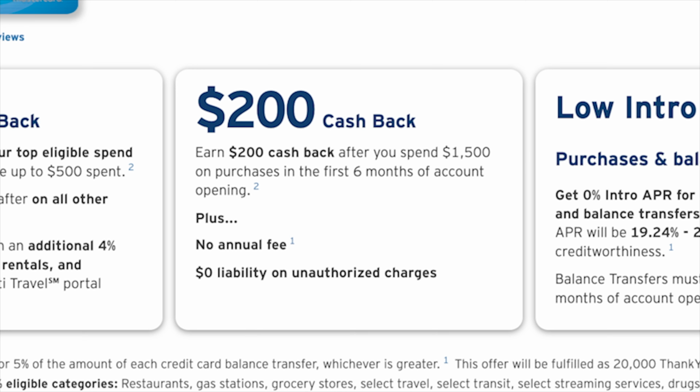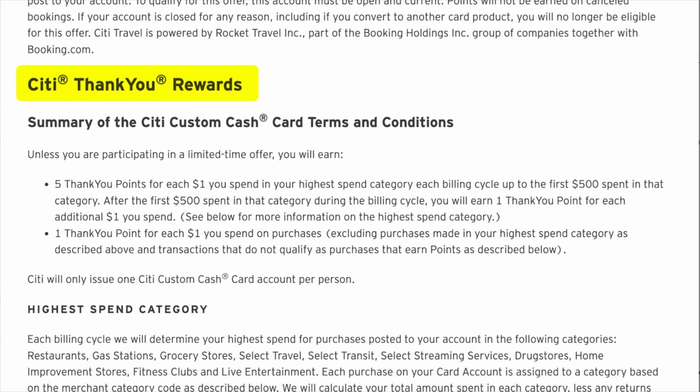Now, currently at the making of this video, you can earn an additional $200 cash back after you spend $1,500 on purchases within the first 6 months. In terms of cash back, you will get Thank You points, which is Citi's points currency. When you pair this with other Citi cards, you can easily transfer these points out to travel partners and even get more value.